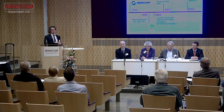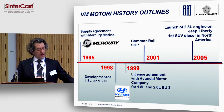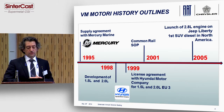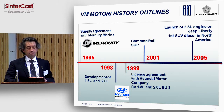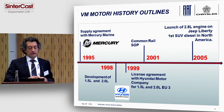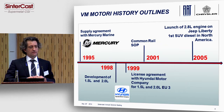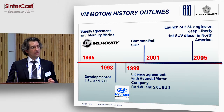But also we do marine engines. So in 1995 we started the business with Mercury Marine. And in 2000 we started Common Rail, which is the new technology, as you know. So we have a vast experience as well on Common Rail. We also sold major license to Hyundai, but also GM Daewoo. The 2-liter engine that they use in their cars, like the Hyundai Santa Fe, for example, it's our license.